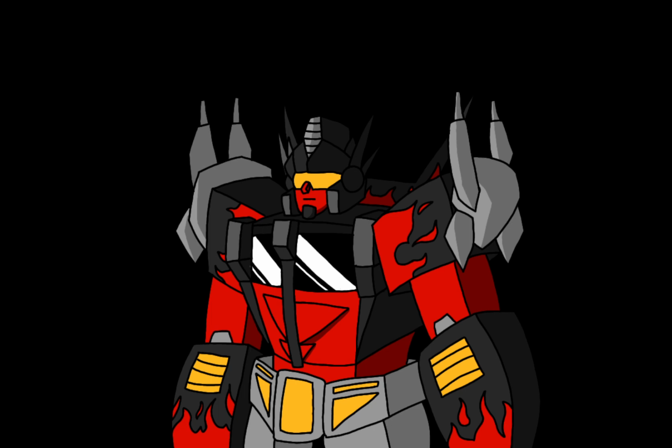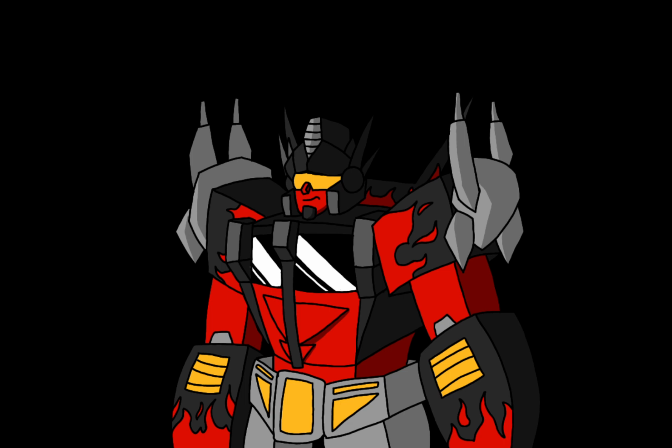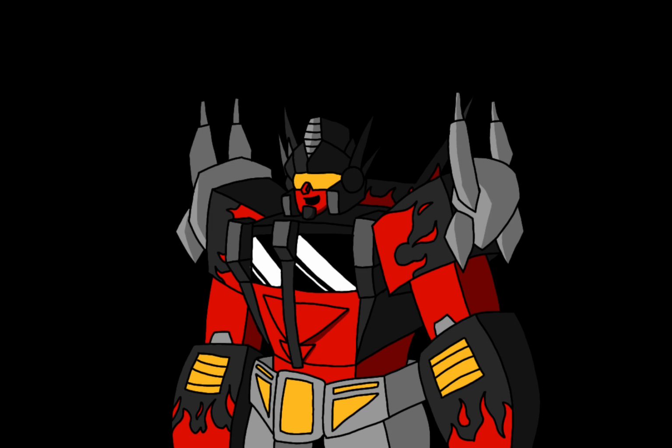This particular figure being the Deluxe Class Transformers Revenge of the Fallen Studio Series Bumblebee, which was an exclusive Buzzworthy Bumblebee release before it got the mainline release. However, this wasn't necessarily an original mold, as this was just a rehash of the 2007 Bumblebee mold we had gotten previously. And the figure itself would later go on to have a full mainline release the next year. So now that we have more context behind that, let's get back to talking about Prime.